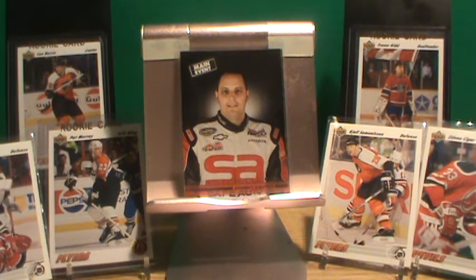And next, I have another 2011 Main Event. Driver introduction, Ron Hornaday. Yeah, if you say it real fast, you'll see what else I'm talking about. Ron Hornaday. NASCAR Camping World Truck Series.